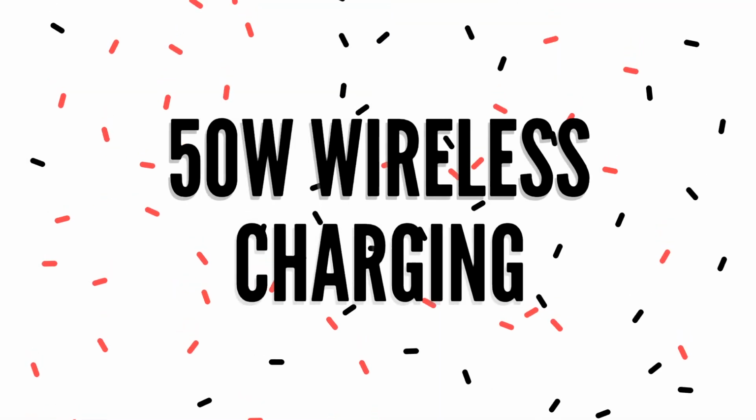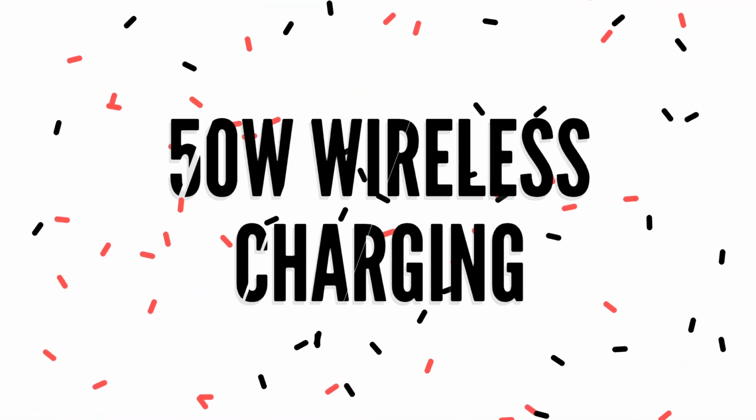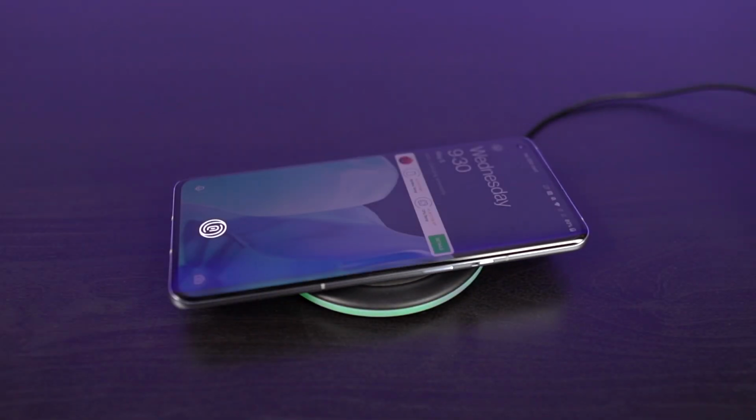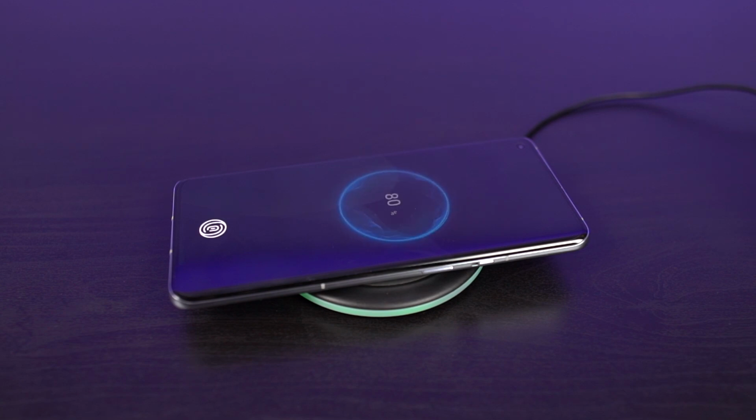Going on next, this phone also supports 50 watts wireless charging. This is another truly flagship feature that OnePlus offers. These wireless charging speeds are something that we rarely see on other flagship phones as well.